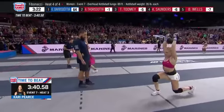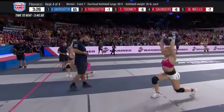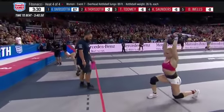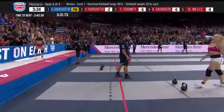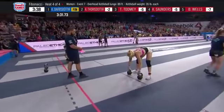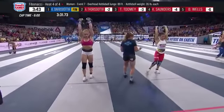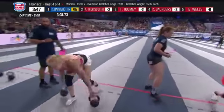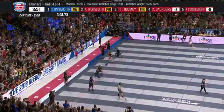The time to beat, Carrie Pierce. Probably won't last much longer. Katrin Davidsdottir is across, and Katrin Davidsdottir takes the fastest time. That was a great run for Katrin Davidsdottir. That was solid, nice and strong. Surprising that Annie had to put those kettlebells down. Annie Thorisdottir will finish second in the heat, and now Toomey is across.